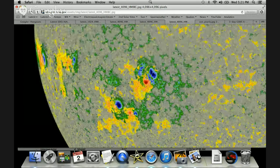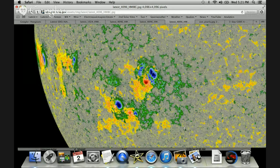It used to be as easy as looking at the magnetics like this, calling out a delta spot, and in the morning news or so I would say that one's going to give us our X flare today. It wasn't even a question of whether or not we were going to have one. But anyway, that's pretty much the status of where we are right now.